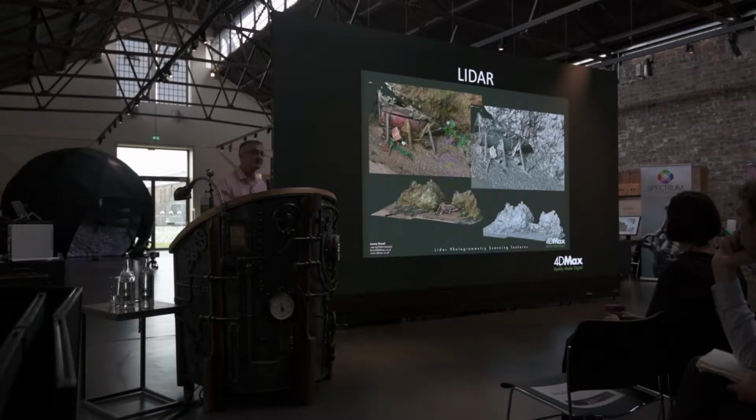But in recent years, obviously the predominance of photogrammetry, we're now merging external imagery with terrestrial LiDAR. So this is from a film called I Kill Giants, came out a couple of weeks ago.